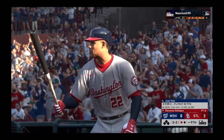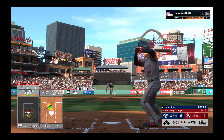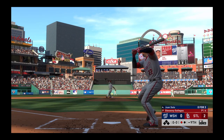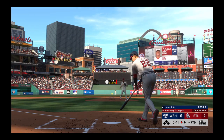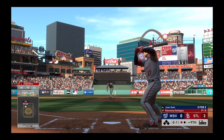Juan Soto to the plate now. It was a flyout for him in his last trip. Almost, Matty. Almost went deep his last AB. Certainly just missed it. With this guy's big power, he's feeling pretty good at the dish. Look for him to try and get on something and drive it out of the yard this AB.